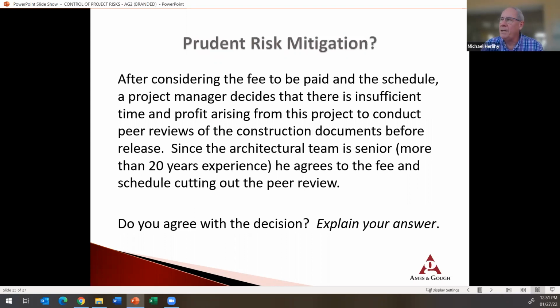After considering the fee to be paid and the schedule, a project manager decides that there is insufficient time and profit arising from this project to conduct peer reviews of the construction documents before release. Since the architectural team is senior, more than 20 years experience, he agrees to the fee and schedule and cutting out the peer review. Do you agree with this decision?